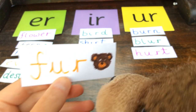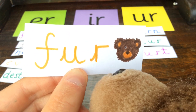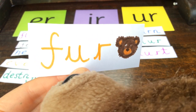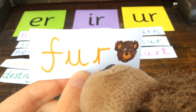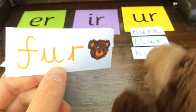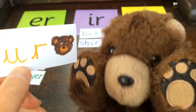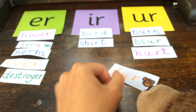And this one. Aha! Look! There's a picture of me because it says fur, and I am covered in fur. And look, there's the er sound for fur. It's got UR. So if it's fur that I'm all covered in, it goes in this pile here.